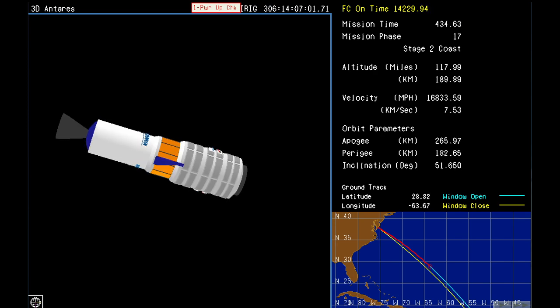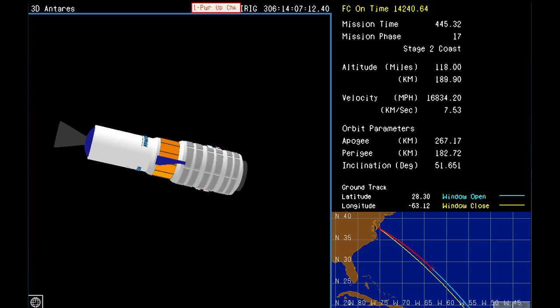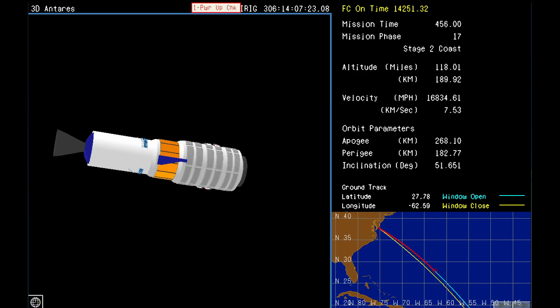Cygnus moving at over 16,833 miles per hour. Active. The next milestone will be Cygnus separation at about 8 minutes and 49 seconds after launch. Power is nominal. Antares will coast for roughly another minute prior to payload separation.